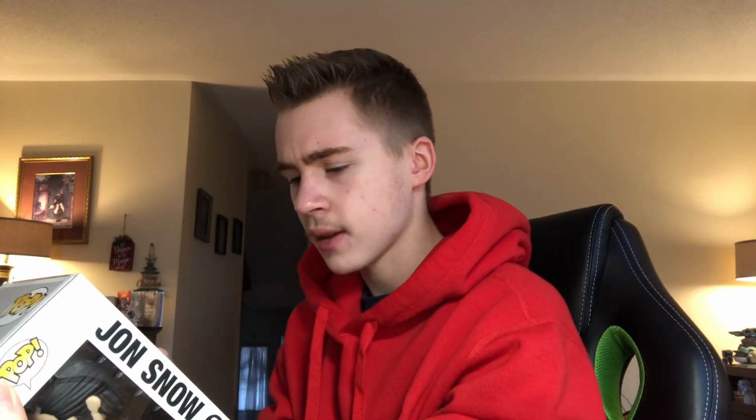The next one is another Game of Thrones figure, my favorite Game of Thrones character, Jon Snow here. I think it's a cool figure. This, I believe, released with Season 8. It sort of looks like that with the wave figures. Actually, I would think that this wave probably released a bit after Season 8 came out.